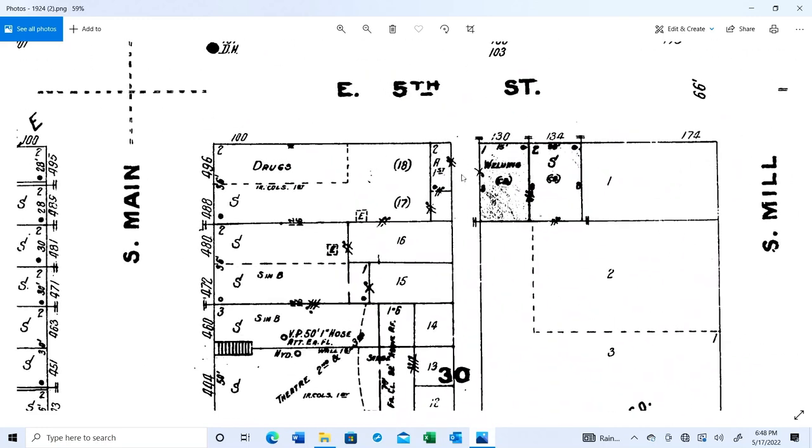So there's the alley. The bakery's across the street. So this would be the barbershop. This is the little parking lot that Tim Steffen has. And this would be, yeah, if the drugs on the corner is where Nelson Drug was. Lynch before that. Yep, Lynch Drug before that.